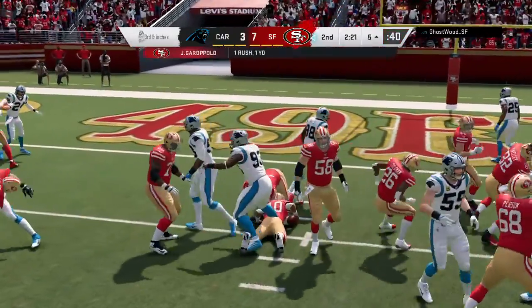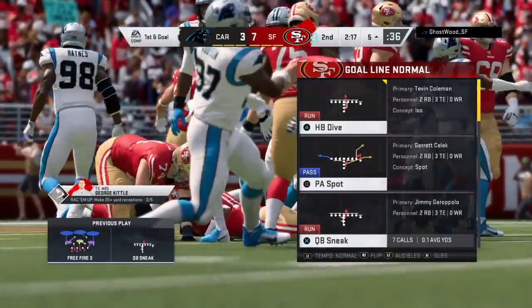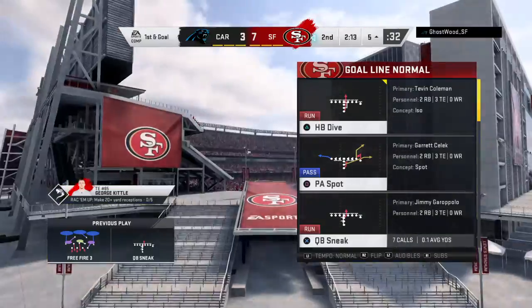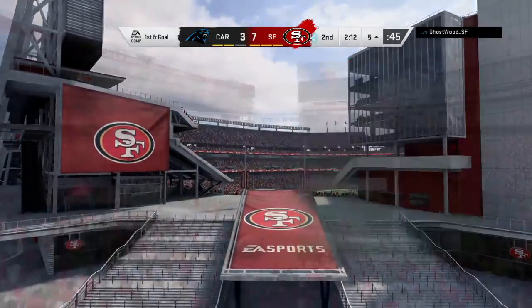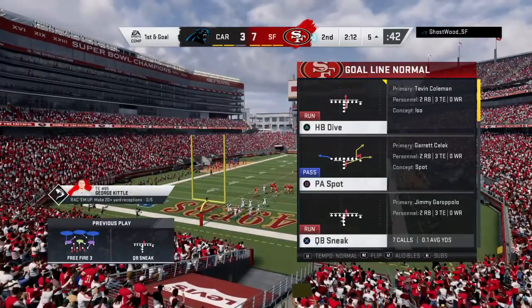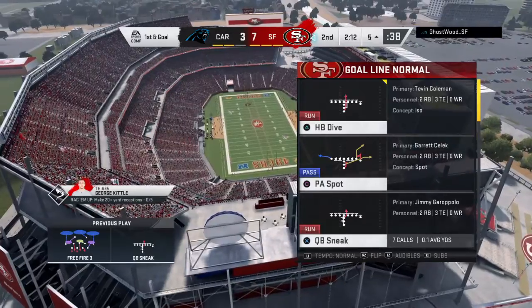Garoppolo, quarterback sneak. And they will touch him down, but not before he gets the first. Just a yard, but that's all they needed. And by the slimmest of margins, it'll be first and goal. Now the Panthers going to use the first of their timeouts. They'll have 2 remaining as we step aside here in this second quarter.